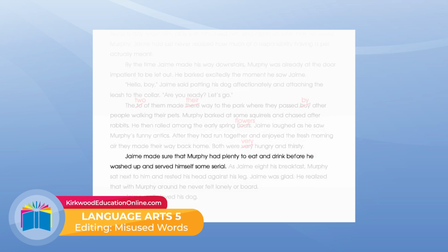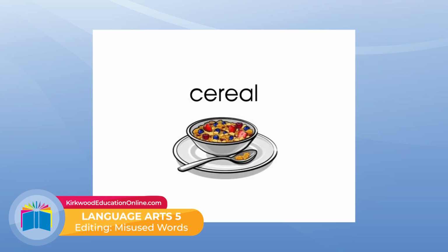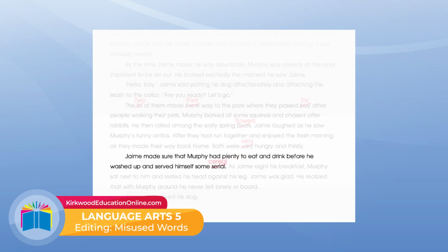Let's look at the next sentence. Jamie made sure that Murphy had plenty to eat and drink before he washed up and served himself some cereal. Any problem with that? Well, yeah, the word cereal, the way it's spelled, means to arrange or happen in a series. But cereal's breakfast food. So it should be changed. So the one cereal is crossed out, and cereal, breakfast food, is written above it.